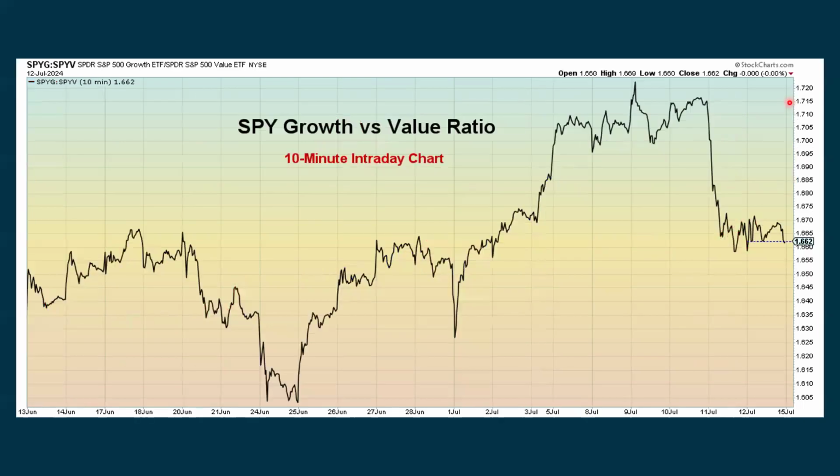Then we also look at an intraday chart just of the S&P growth to value ratio. We had been going up since the latter part of June. We had some down times along the way. But when you look at this in the context, this was what was really helping to drive the S&P higher. We're trailing off a little bit right now. Now, it's still positive. It's still holding up. It's not necessarily falling apart, but we want to see this ratio eventually turn and go back up.